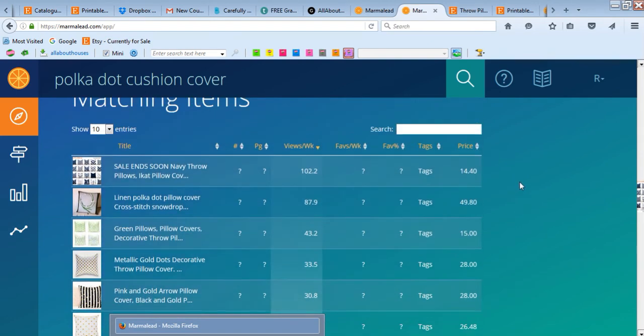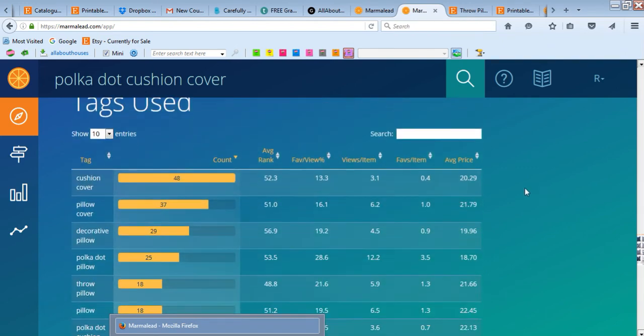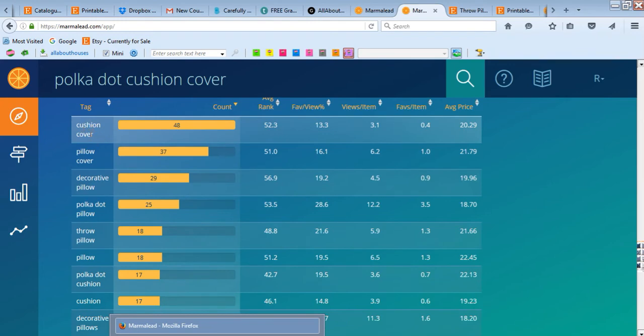So again, you would need to work out whether that's actually going to be feasible given the cost of your supplies, how much time it's going to make, etc. And then we can keep scrolling down in Marmalead and see what sort of tags have been used. Cushion cover is a super popular tag because it's got the highest count. So if you wanted to rank for cushion covers, or pillowcase covers, whatever you wanted to call them, you would need to add that.